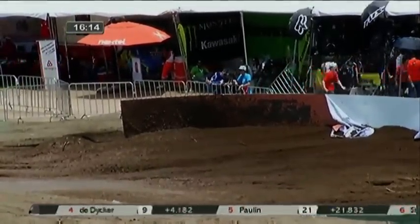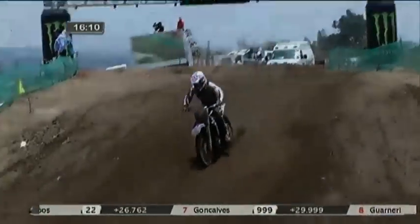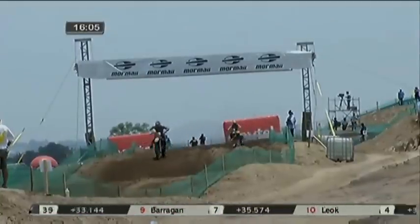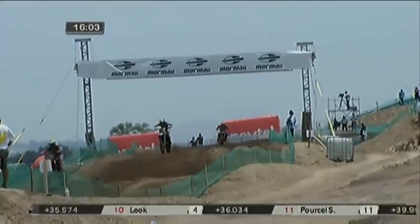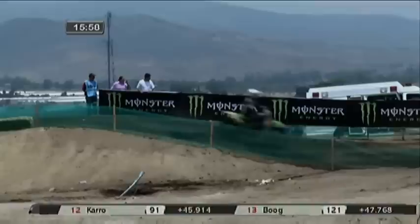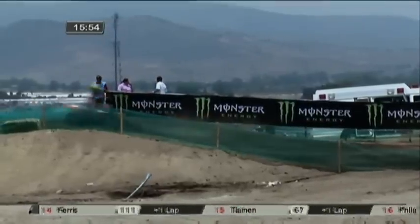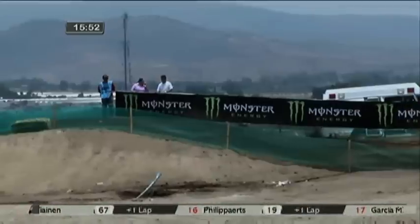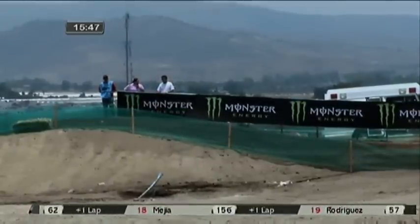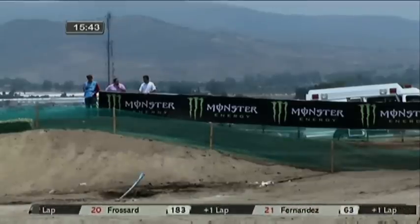So Clément DeSalle then, really having his work cut out, having to work extremely hard to keep Cairoli and Porcel at bay. De Dycker just went through there just a moment ago in fourth place. Then Gautier Paulin, well, he's a little bit further back at the moment. Here's Gautier Paulin. Around 15 seconds, 17 seconds, something like that, actually, from Kenneth De Dycker. Actually, first three just flashing past the banner there. That's turn three, just past pit lane.